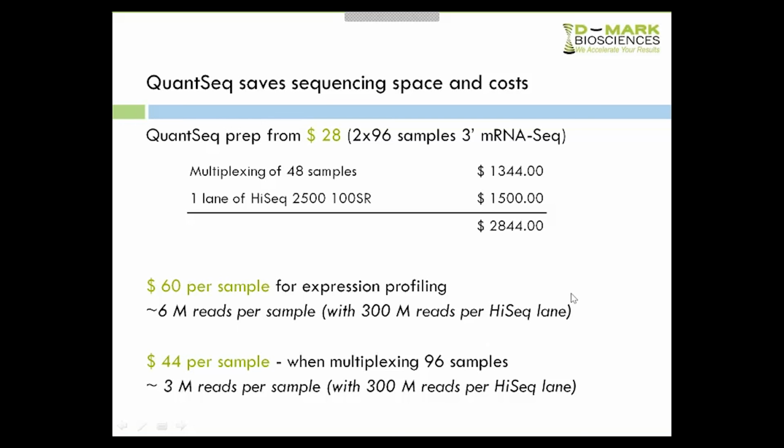And if you really want to take advantage and multiplex 96 samples, then this can be as low as $44 per sample. So from what I'm told by customers, it's not unusual, if they're using standard RNA-Seq, for these costs to be well over $100 per sample. So you can really see where the cost savings lie.